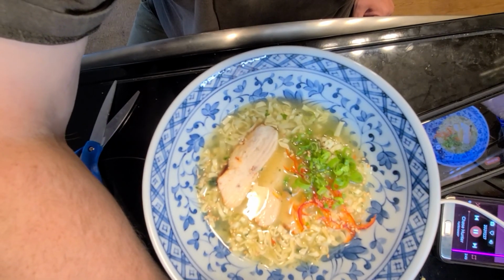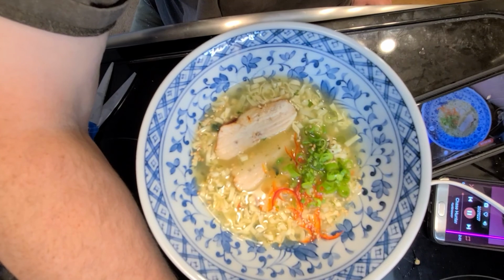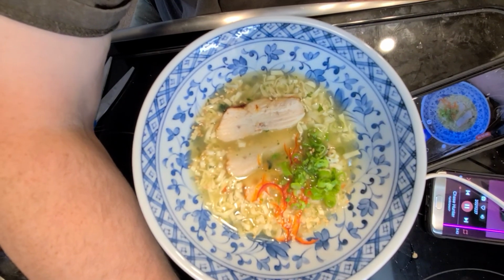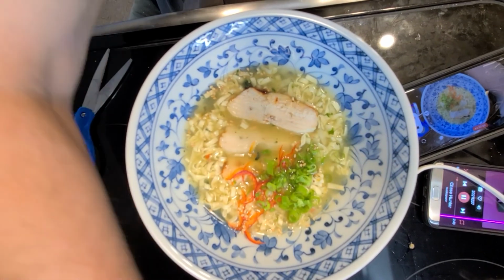I think we need to go that way, right? Yeah, and then we need to go. There.